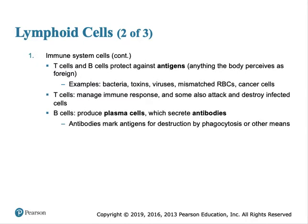So the immune system cells, the T cells and B cells, protect against what we call antigens. So the body develops this very unique, smart way of recognizing physical shapes. And a simplistic way to think about what an antigen is, it's simply a physical shape, a piece of chemistry the body can recognize and put some kind of identity with. So think about almost like a snapshot.